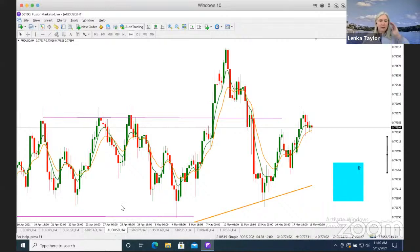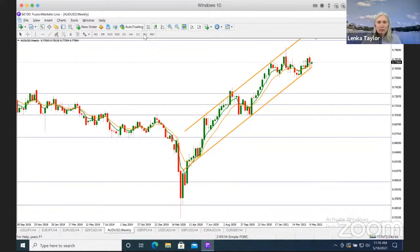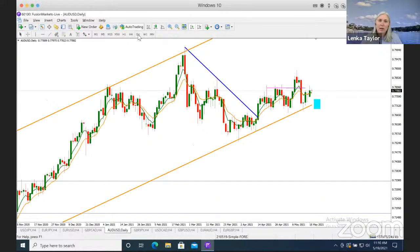Okay, next currency pair. So I'm up to AUDUSD. With this one, I'm looking for a long. Let me see on monthly. It's still going up and has room up to that horizontal. So let's see, in terms of weekly, still inside the channel there. So still looking for a long. Daily, just hugging that bottom of the channel, but still in the upward direction. So still looking for a long.